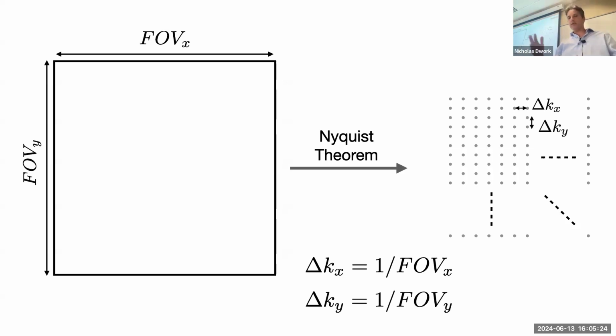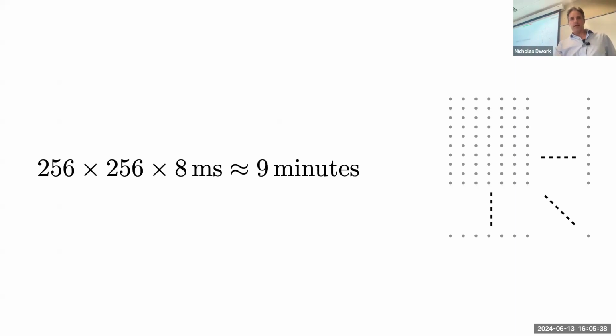And so here, for this Cartesian grid, I'm imagining that each of these points is a line of data in the third dimension. So it's two dimensions of phase encodes, 1 dimension of readout. Okay. So if you have a 256 by 256 grid with an 8 millisecond TR, you're looking at about 9 minutes of scan time. And that's quite long. So this is what we hope to reduce, right?